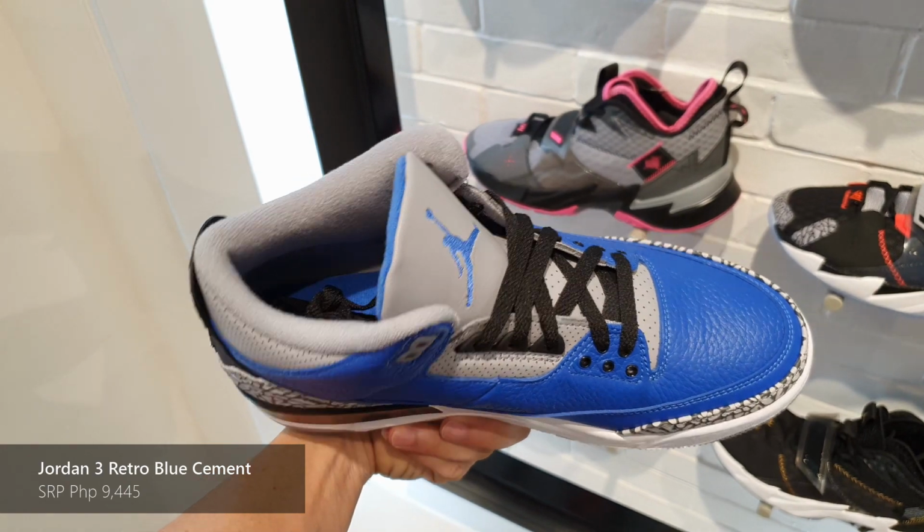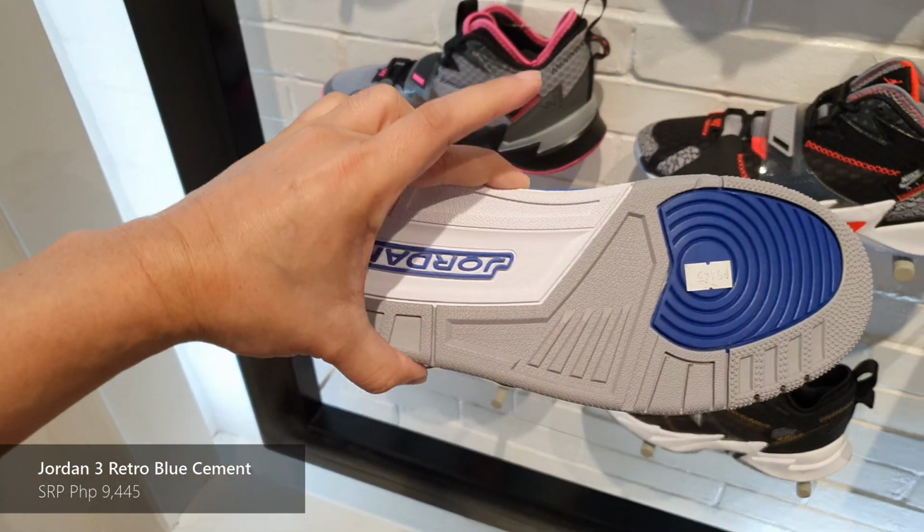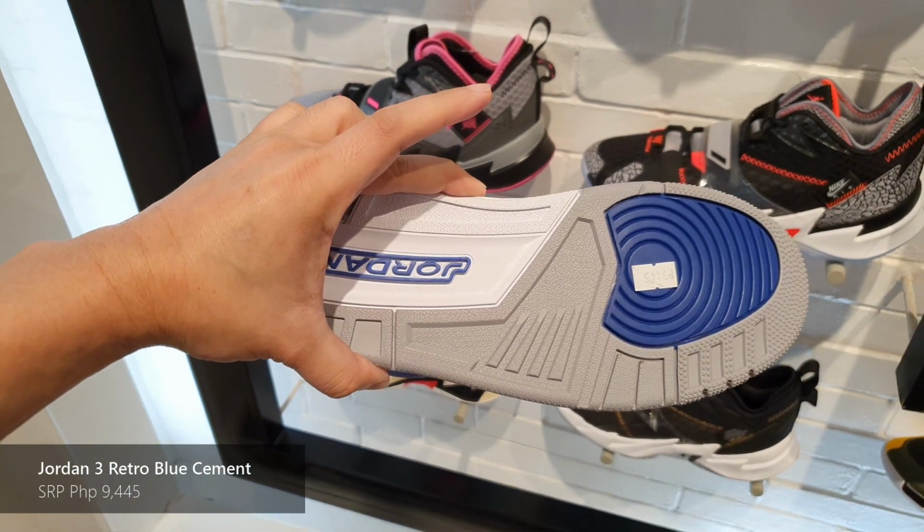The store has a lot of heat today. I was distracted for a little bit, and I was thinking of getting a few more, but good thing my pair has finally arrived.